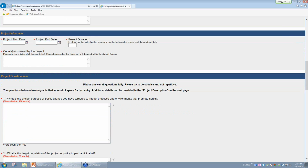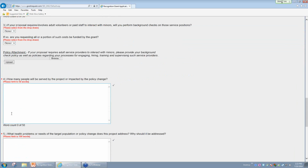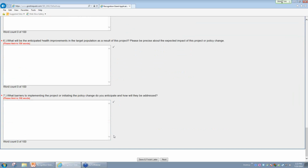Please pay attention to the red text, which gives you a limit on the number of words you can enter. You can check the word count at the very bottom of the text box. It'll let you know if you're getting close to the word limit. So again, there are 7 questions. I'll just scroll through those.